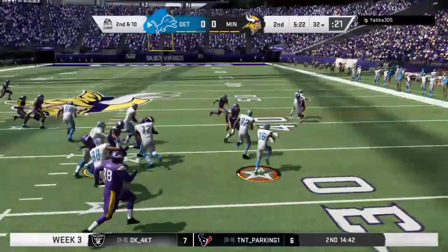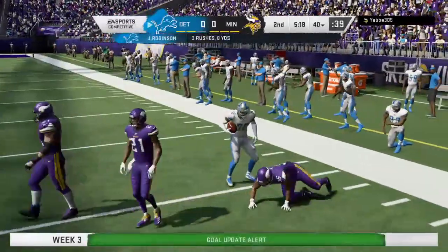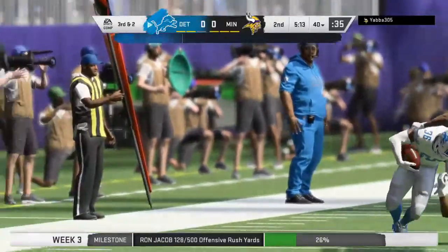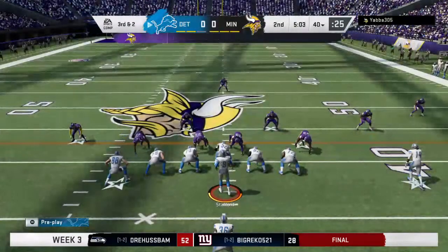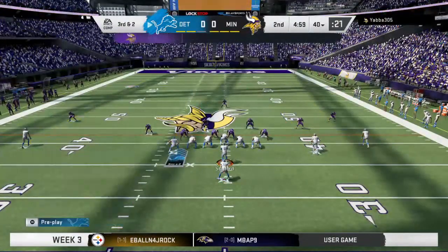On 2nd down, it's Robinson. And he's corralled at the 40, but not before picking up 8. That's a really good job right there. Just kept stringing that play out, pushing further and further towards the sideline. Really good fundamentals by that defense. He was trying to put his foot in the ground and turn upfield. He just couldn't. No, they really had a picket fence in front of him. No room to get upfield.